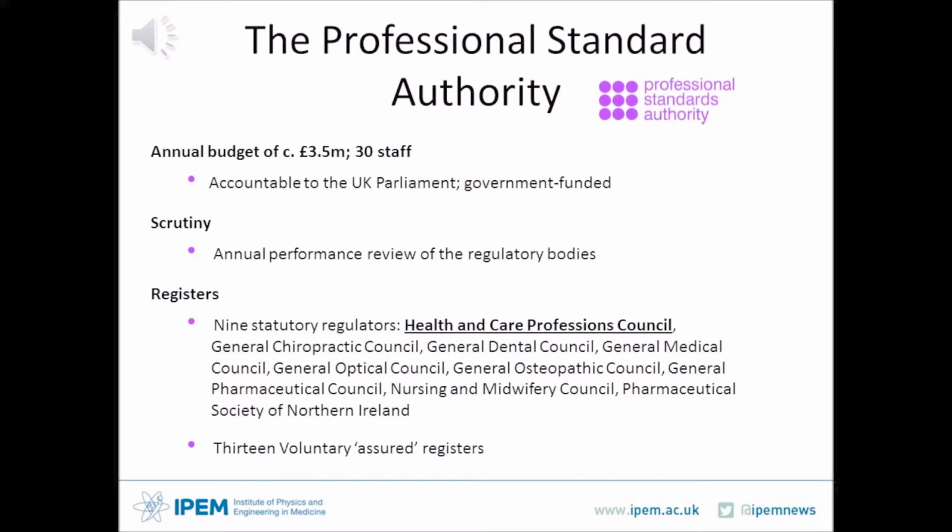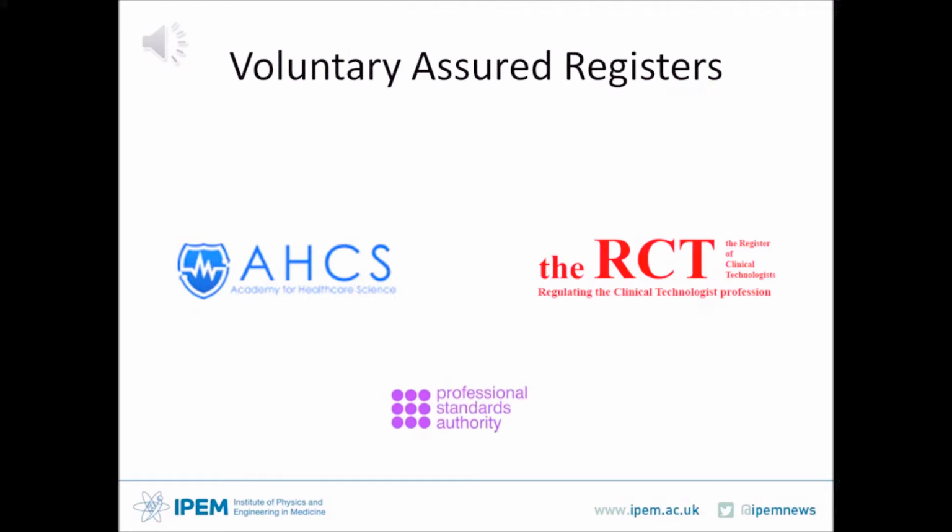The Professional Standards Authority also accredits voluntary assured registers of people working in a variety of health and social care occupations, where occupations are not subject to statutory regulation like the HCPC and clinical scientists. The accredited voluntary register scheme allows people to choose practitioners who are on a register that has been independently assessed and approved by the Professional Standards Authority. Both the Academy of Healthcare Science and the RCT are PSA accredited assured registers, which means it is not currently statutory to be on the register to practice as a clinical technologist or a healthcare science practitioner.